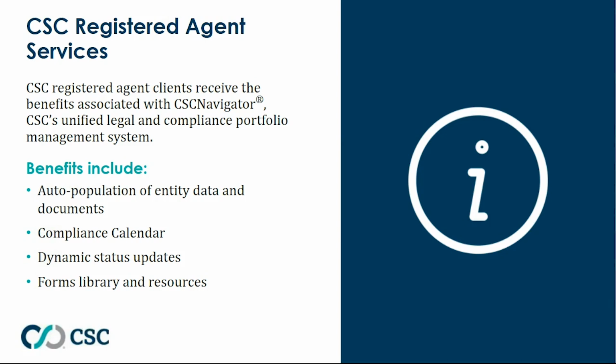And so when CSC serves in the capacity of a registered agent for a U.S. subsidiary, there's a lot of information about that entity that we represent that we become aware of, and that also flows automatically into our platform that we call CSC Navigator. Things like the name of that company, where it's formed, other jurisdictions where it might be qualified, dates of registration, charter IDs, statuses. We have a dynamic compliance calendar that automatically creates insights into when the next set of annual filings, like annual reports, are coming due for that company.